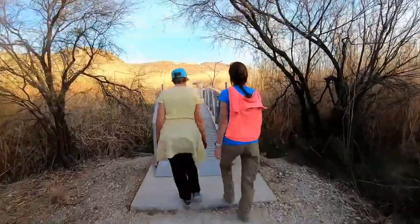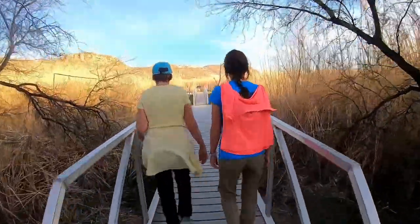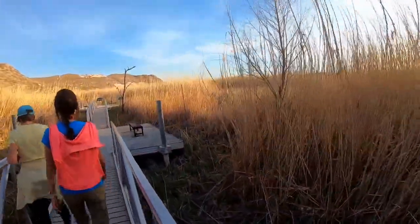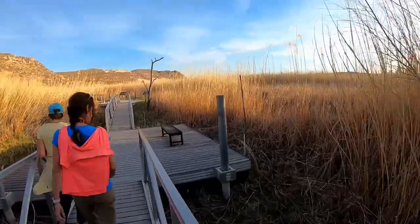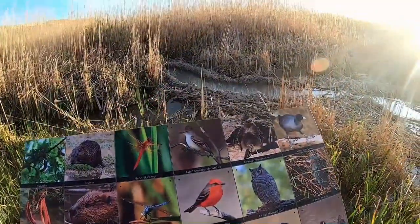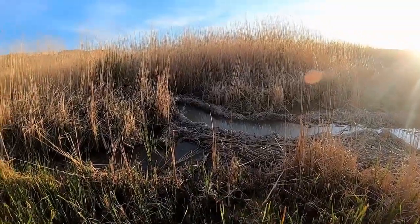We're going on the Rio Grande Nature Trail tonight to see sunset. And there's a little bit of a boardwalk here. And there's beaver and nutria. I saw a nutria a couple nights ago here. Oh, I think I might have seen that ash-throated flycatcher, and I thought it was a sparrow.